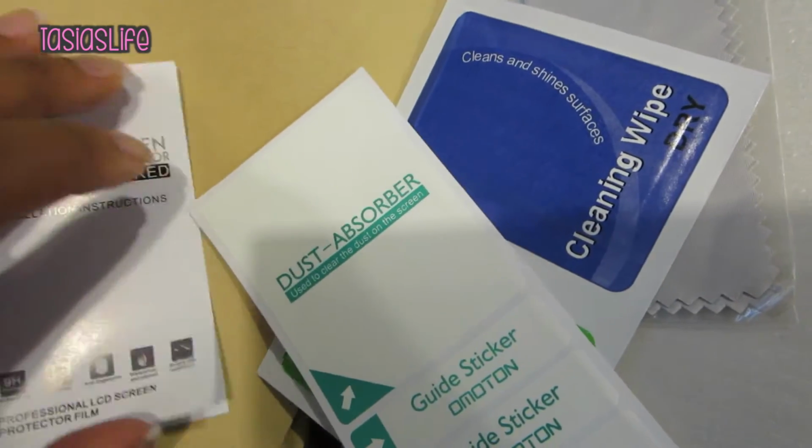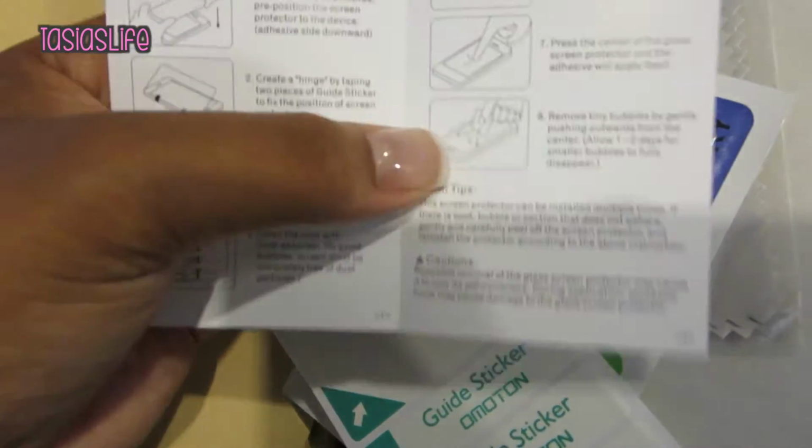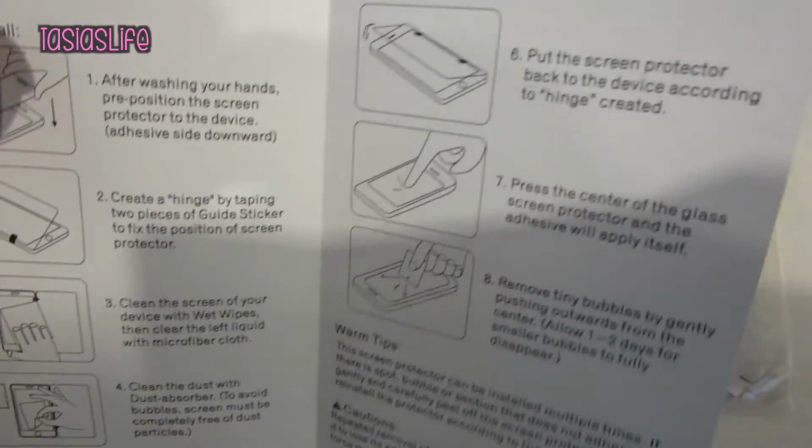And then the instructions, which I actually read. But do you see, you put the guide stickers there? I just think that's so cool. Maybe it's just me. I just think it's awesome. And then here is the actual screen protector, and it's in two layers of stuff to make it not break, which is awesome. So I'm about to put that on. I'm not going to film myself putting it on because then I know I'll mess up. But yeah, I just wanted to tell you guys about that.